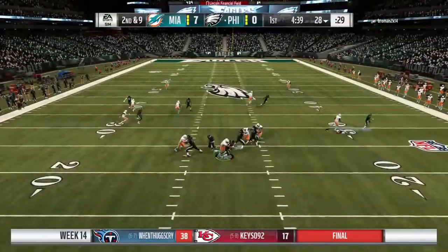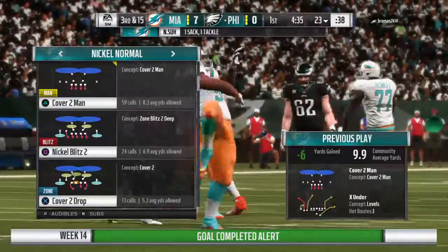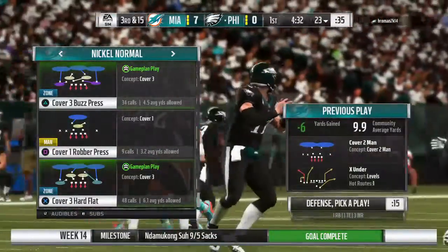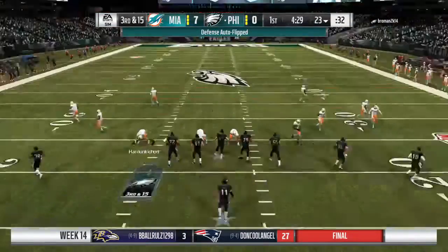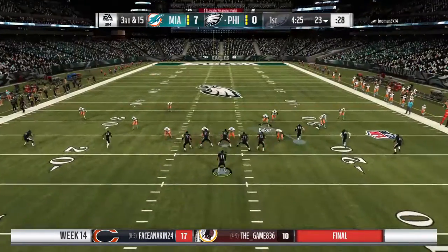On 2nd down, here's Wentz. The Dolphins get there this time, and they bring him down. And Ndamukong Suh in there to get him for sack number 9 now on the year. Eagles coming up here on a 3rd and long, so Wentz and company with some work to do after the sack.